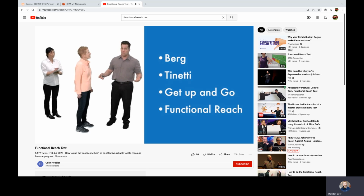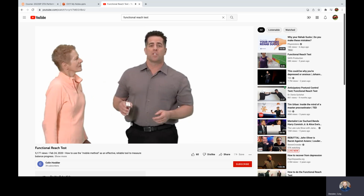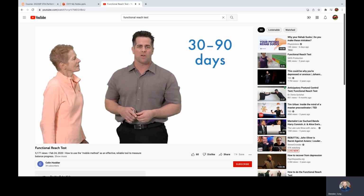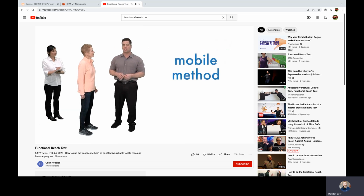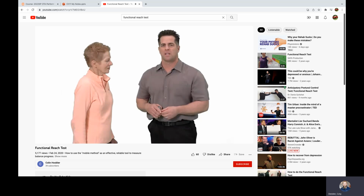The timed up and go and functional reach are a few common ways to measure fall risk. Given how easy it is to execute, along with being valid and reliable in research, we use the functional reach test. We suggest using it before implementing the program and then every 30 to 90 days or so to see how it's going. We're going to demonstrate the mobile method, which allows you to do the test anywhere, as opposed to having to do it the traditional way, where a person stands next to a wall with a yardstick attached.